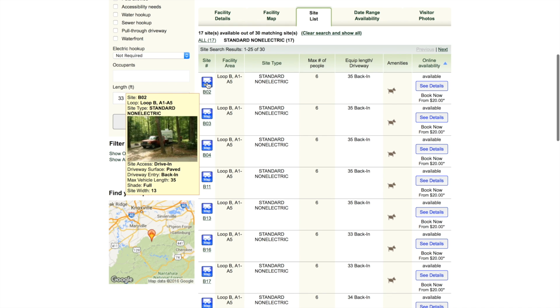Let's say what's this one right here. Actually, I just hovered over it with the mouse, and it brought up this little box with this information, a little picture of the site. It says it's a paved driveway surface. It's back in. Maximum vehicle length is 35 feet, and the shade is full, and the site width is 13 feet. So let's say that sounds pretty interesting. I might want to go there.